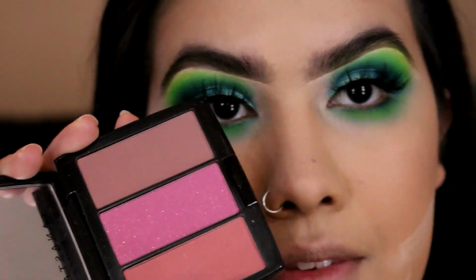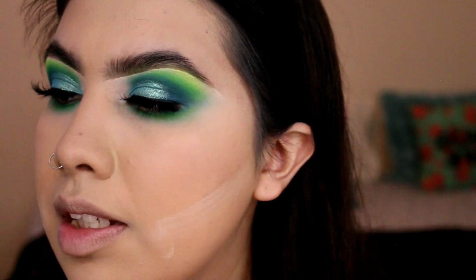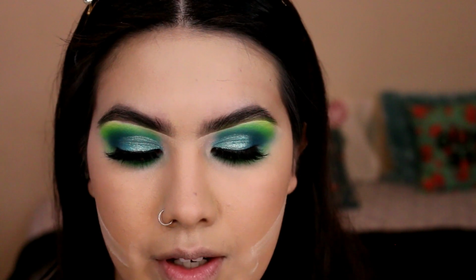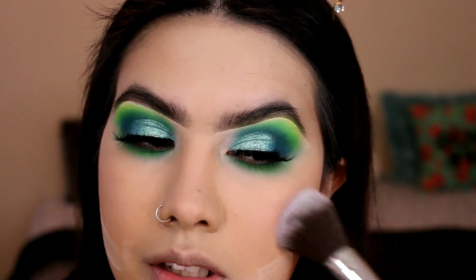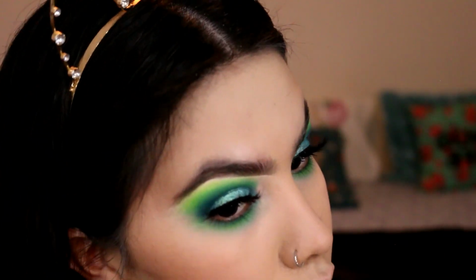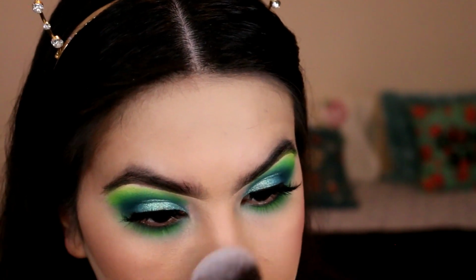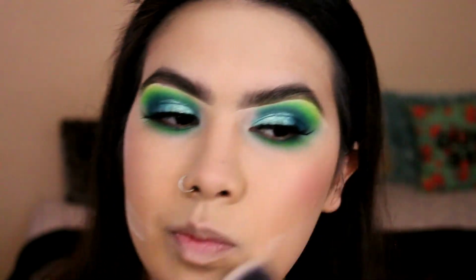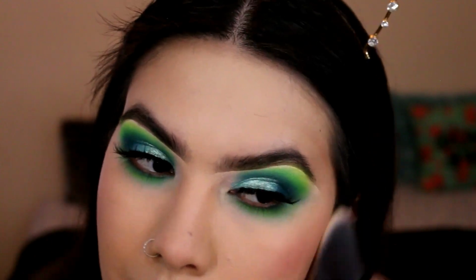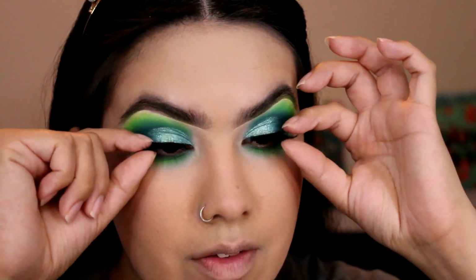So I'm gonna be taking my favorite blush trio from Anastasia, and just using that to apply some blush onto my cheeks. For blush, I don't need to be very heavy with it. I'm just gonna go ahead and add some blush onto my cheeks, a little on my nose, and then I'm gonna take that brush to kind of just get rid of everything.